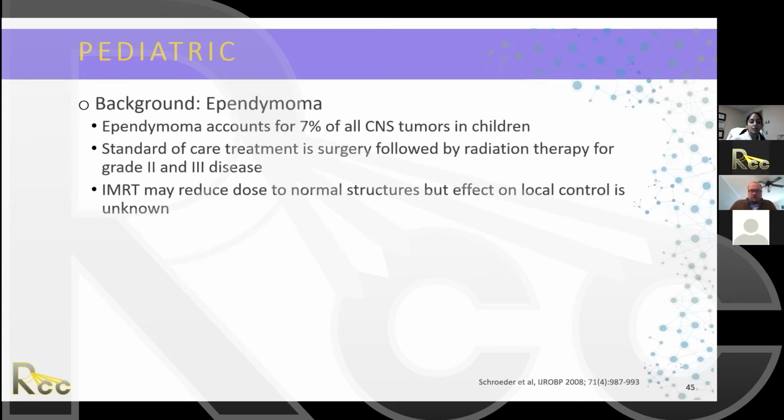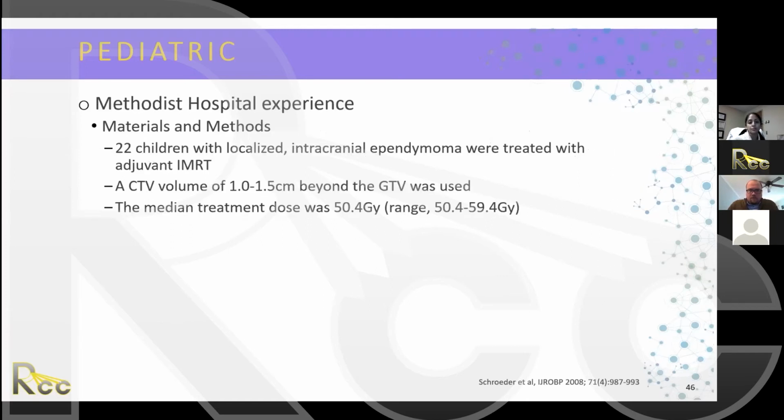Moving on, the next pediatric tumor we're going to discuss is ependymoma. Ependymoma accounts for 7% of all CNS tumors in children. The standard of care treatment is surgery, followed by radiation for grade 2 and 3 disease. IMRT may reduce dose to normal structures, but the effect on local control is unknown.